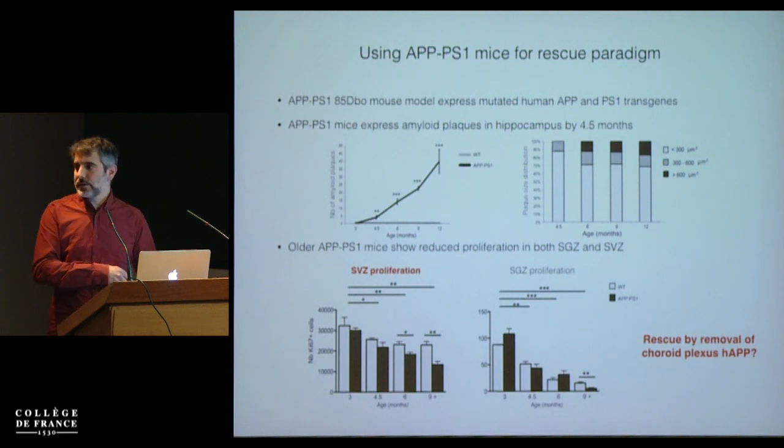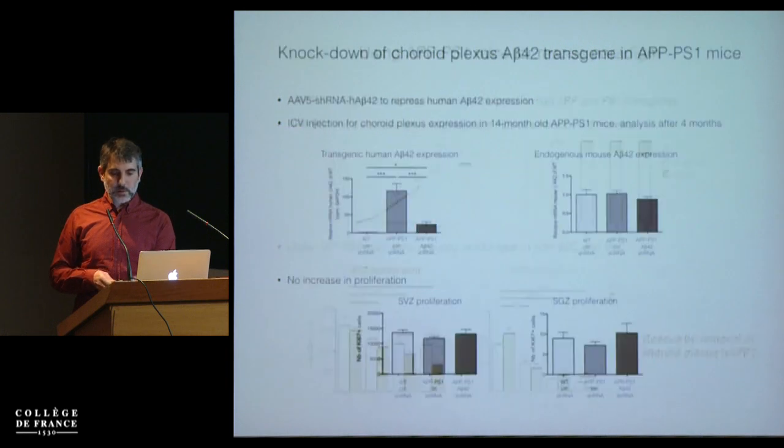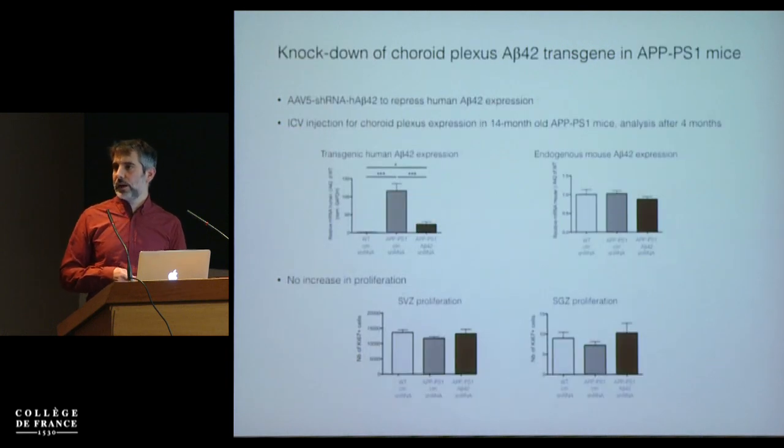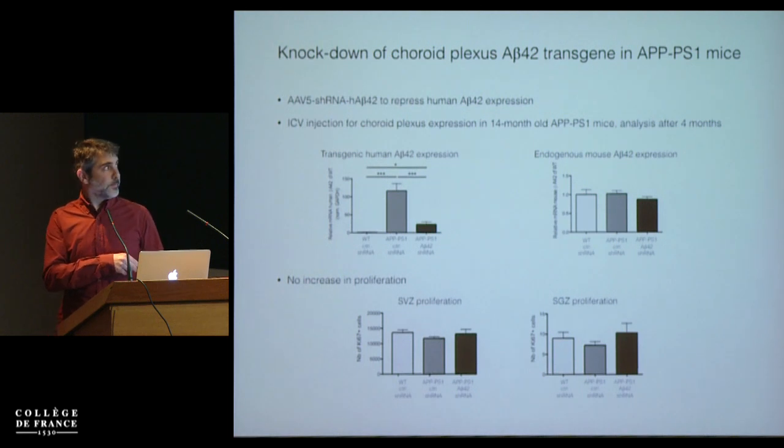So the rescue experiment here is then to decrease the expression of the mutated form of APP and PS1 only within the choroid plexus. And so we went for broke with this experiment. We looked at late stage mice, so at the age of 14 months. They already have many plaques and decreased neurogenesis at this stage. So we expressed a silencing RNA to repress the expression of APP and waited 4 months. And so we see a strong decrease in APP-PS1 expression without at all affecting the amount of expression of endogenous APP.